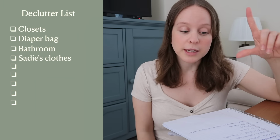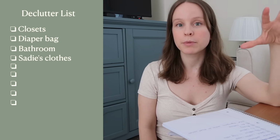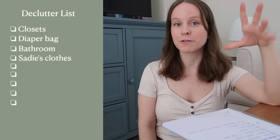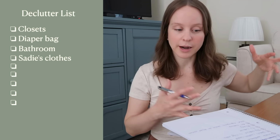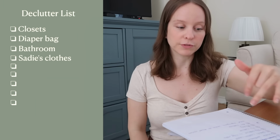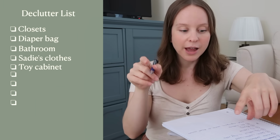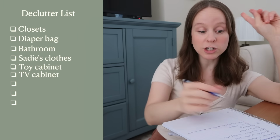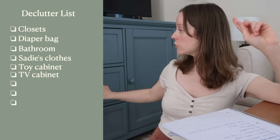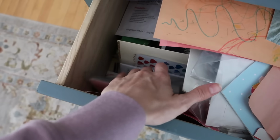Sadie's clothes and some items in her closet, which I have been filling up a few boxes worth of her stuff over the last few months, but there's some stuff in her closet that also needs to get taken to the thrift store. The toy cabinet in the living room, I gotta do that. And I have this TV cabinet here, which I also did go through yesterday. I went through this drawer, but I'm gonna sort through this drawer. And it was just a disaster.